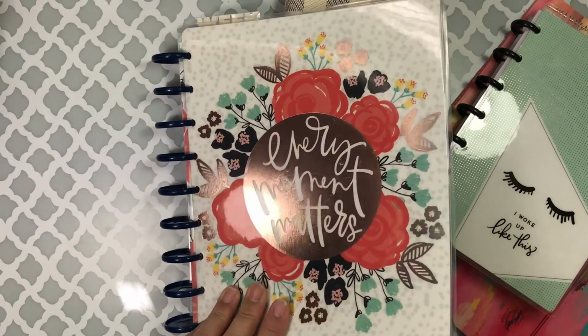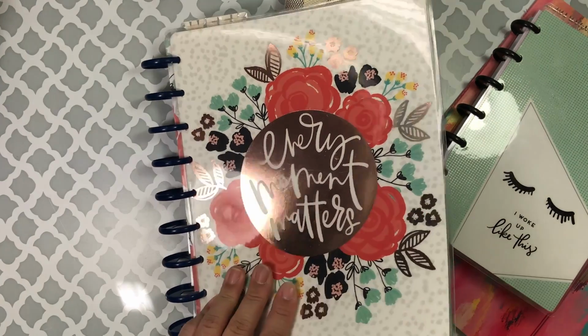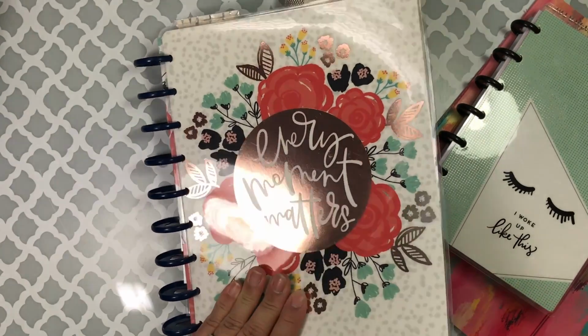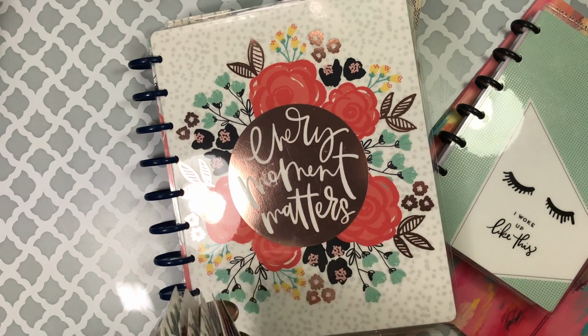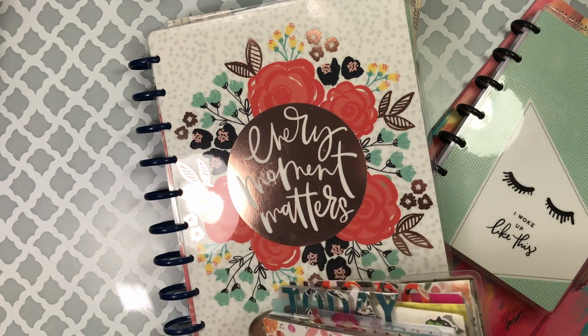I'm going to try to go through all of my kits because I've been hoarding my kits for the longest time and place them all in here, because it would definitely be nice to look back and see them all laid out and all nice and pretty. And then this is going to have all of the inserts that I need to use anyways. So I don't know.